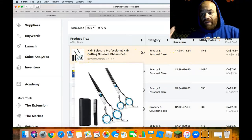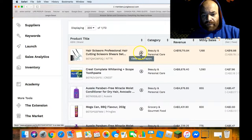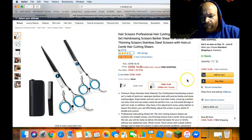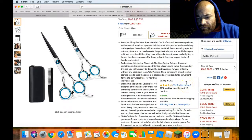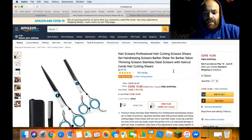Because right now a huge demand is scissors and combs, a set. This is a private label product. This could be an Amazon product. We can figure that out. But let me see what this is. View on Amazon. So if I wanted to view the listing, I would just click that listing right here, pull it up. Okay, $16.88 by a company called NTRR. Let's see if there are multiple sellers. So there are multiple sellers on this listing, which tells me that it is a brand product out there and not a private label product. Okay, but we have multiple different sellers on this listing, but it's selling 1,600 units a month.